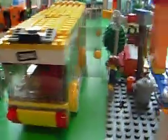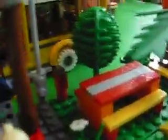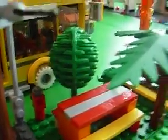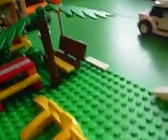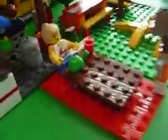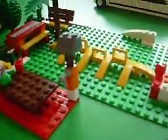And here's my bus. And there's my best friend Connor. He's one of my friends. And here is the park. I'll give you a tour of that. There's a bench, fire hydrant, a tree, a palm tree, and a bench. And now it's on to the bus stop cafe. There's a girl eating an apple and a drink, and there's a soda machine.